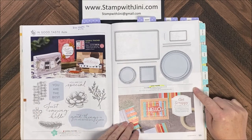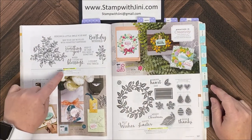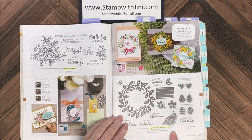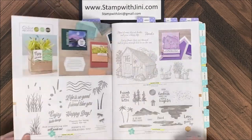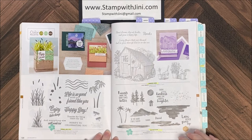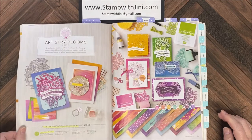Swirly Frames on page 125. And the bundle and Fancy Phrases on page 126. Along with the Range the Wreath bundle and stamp set on 127. Page 128, The Friend Like You is retiring, and the Garden Shed and Waterfront stamp sets.